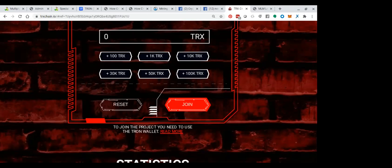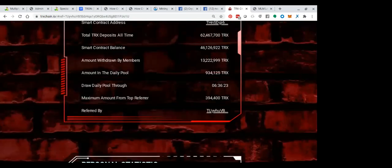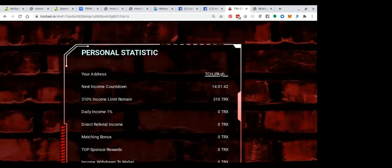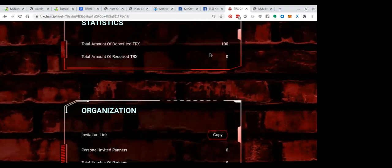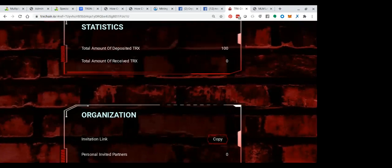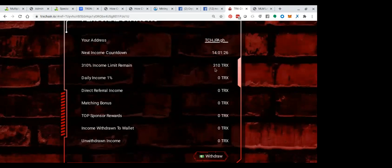So the first account gets a matching bonus on the second and third level, and the second gets one on the third level. It's all very attractive, and I've already earned 2,000 Tron by setting this up from the 30,000 that I put in. This is just a demo account that I have set up on my laptop. I'm running my Tron business on my phone. I deposited here 100 Tron just to show you how it works. And let's see, it'll pay me out 310 Tron.